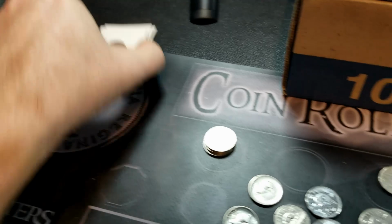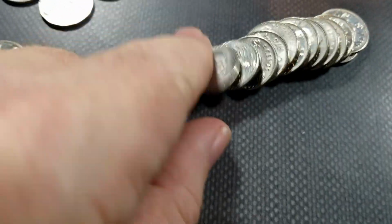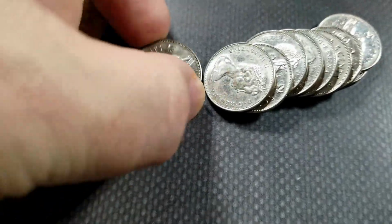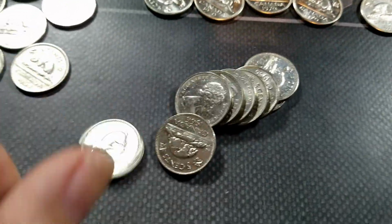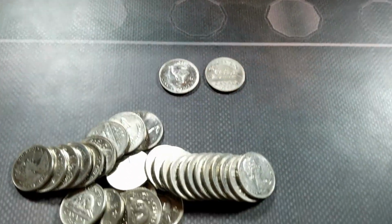Yeah, that's awesome. I'll probably get rid of some of the 1970s I got. They're all beat up. No, there's another 1970. This one's not in as nice a shape as the other ones, but still pretty decent. And another bunny nickel.